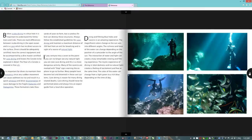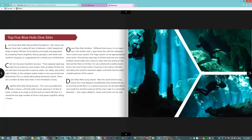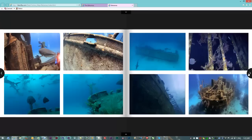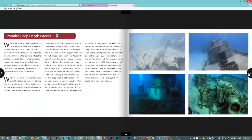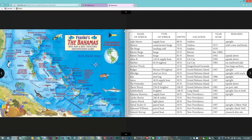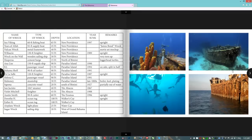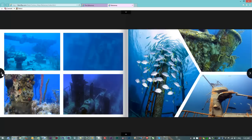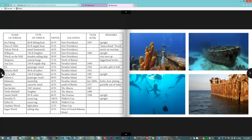We also talk a little bit in the Bahamas about the blue holes, and we give you the top 5 blue holes and where to go. Then we have the wrecks, and we give you lots of pictures of examples in the Bahamas. We also created a chart, once again sorted by island, of where all the wrecks are, with a short description. And of course, we also describe all these dives in detail. You can go on and see what we've done here.